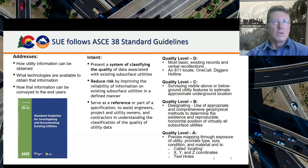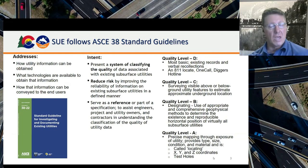I won't go into a ton of detail on 38 and quality levels because Tom did that, but we do leverage 38 standards in our state. We have a state statute around SUE, and leveraging 38 is part of that statute. We're one of the only states that has a statute around subsurface utility engineering. But knowing how this utility information can be obtained, and what technologies can be leveraged to obtain quality level B information, matters. Tom spoke about all the different ways you can get to quality level B and all the different tools and technology you can use.